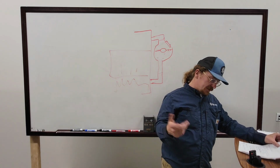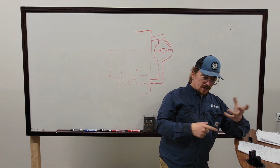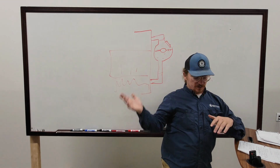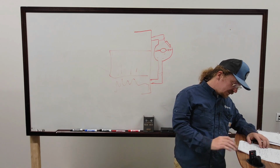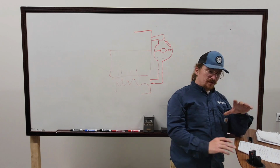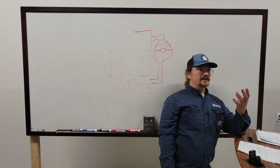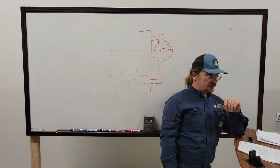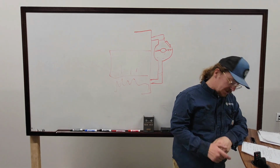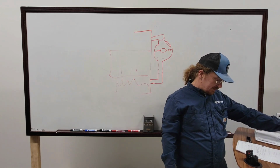You sense flame with the sense rod, making sure there's flame. The flame produces a current, the current's picked up by the controller, and it establishes that we have a flame. It can also have a UV detector, a photocell. Many call it an eye-type, and that just sees the UV light and establishes that you have a flame.